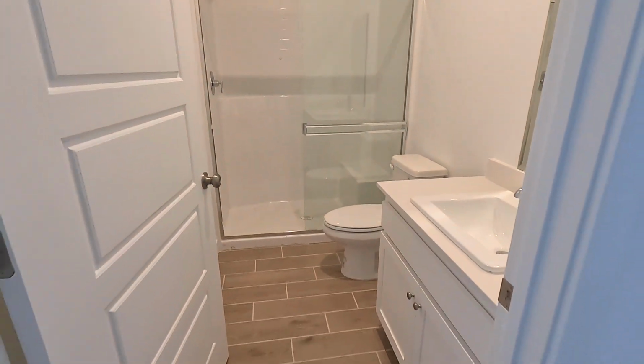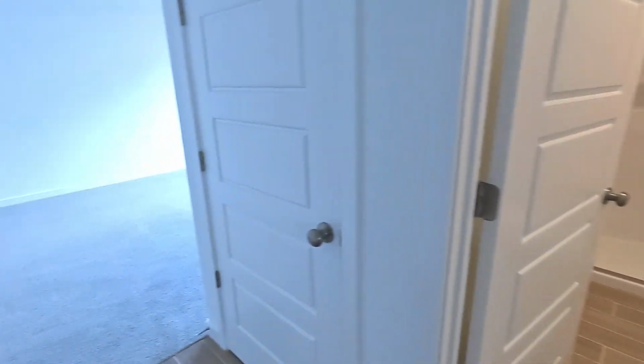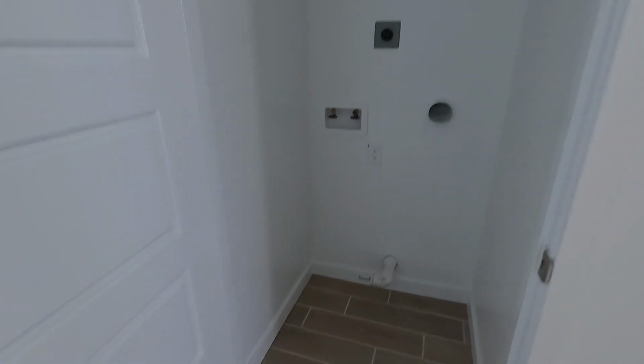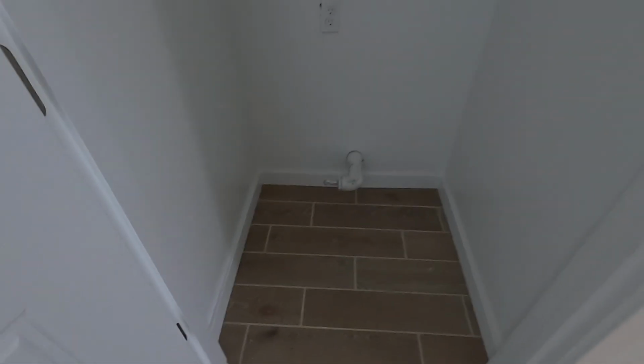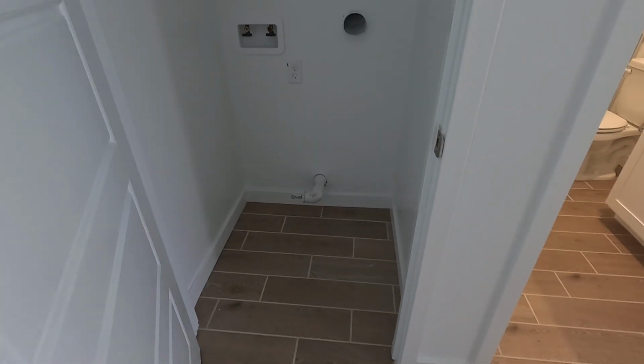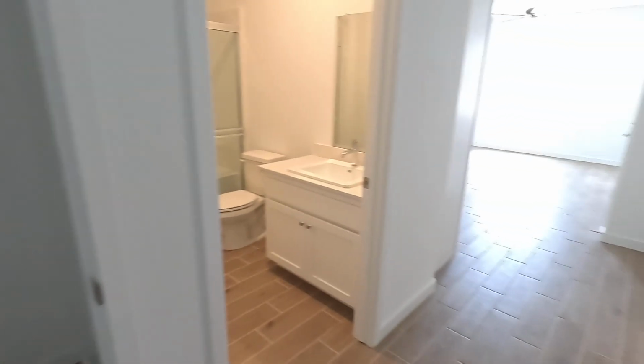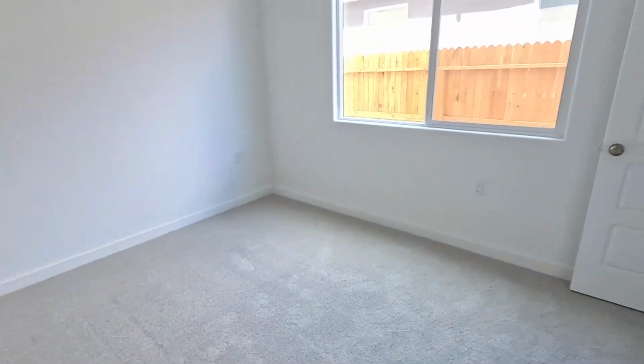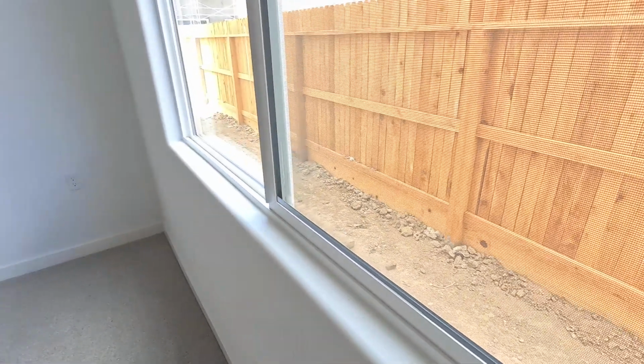We've got the bathroom right here, a good size bathroom. Then we've got the laundry room right there, washer and dryer. That's really nice. They got the little tank right there for gas, I believe. Very interesting. A stackable one. And then we have a nice little bedroom right here. Closet, a window. And then we go here.